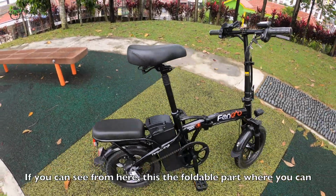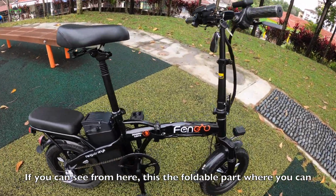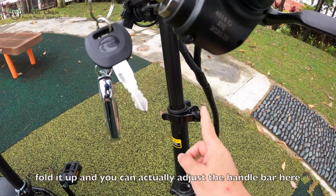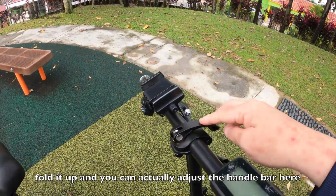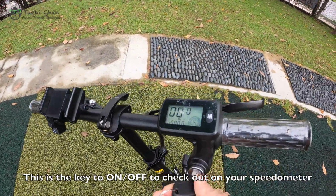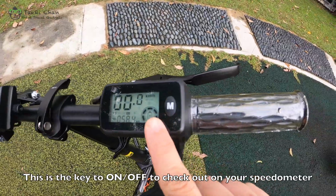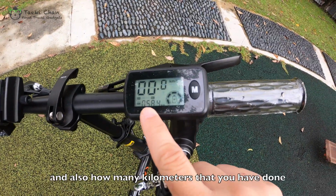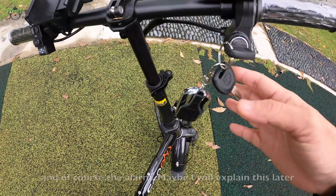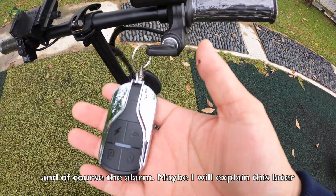If you can see from here, this is the foldable part where you can fold it up, and then you can adjust the handlebar here. This is the key to turn on and off, and check your speedometer and also how many kilometers you'll be running. And then of course, maybe I'll explain this later.